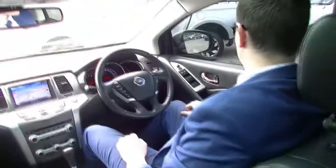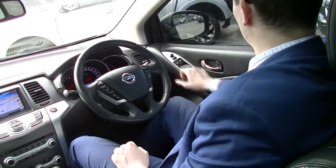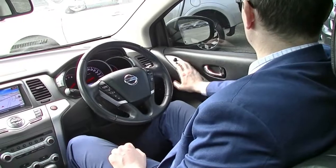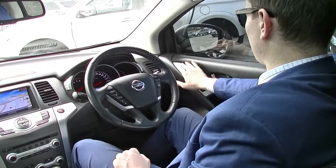We're going to have a look now on my right hand side at some of the features. We do have your four electric window switches with your driver's being automatic, your door lock and unlock, and your window lock switch there as well. You can also fold in your side mirrors just from this button there, and you can adjust them with that little lever there as well.